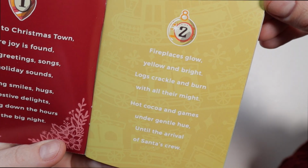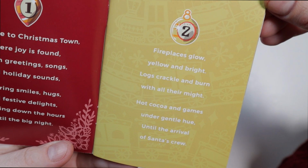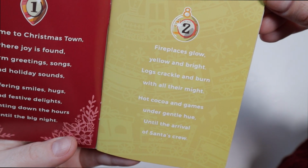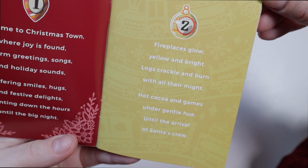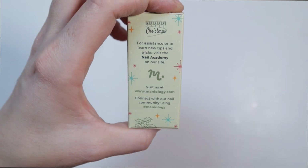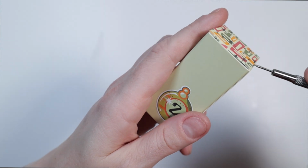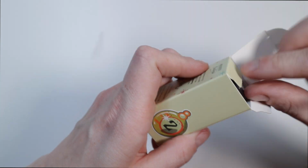Day 2. Fireplaces glow yellow and bright. Logs crackle and burn with all their might. Hot cocoa and games under gentle hue until the arrival of Santa's crew. Day 2's item is a stamping polish. So I'm going to open this up and show you what color it is.